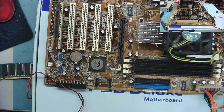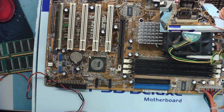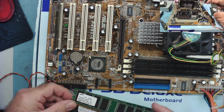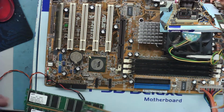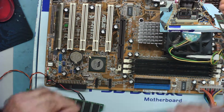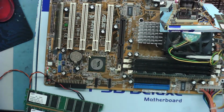No, I was wrong earlier. This is DDR400 actually. I sometimes get a bit confused until I actually compare them with some good ones that I've got. So I found one the same as one of the ones that didn't work on the machine. This is another one. This seems to be like a double-sided, if that makes any difference. I don't know. I'll stick this one in. They all physically fit. Let's see what this does.